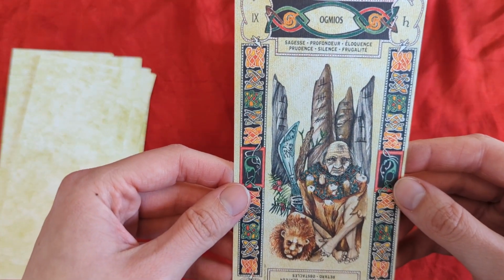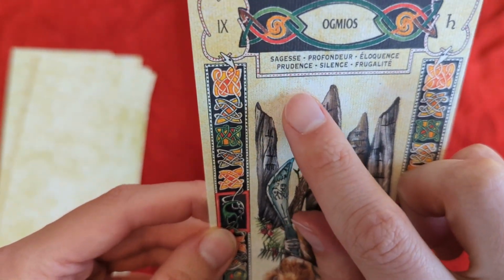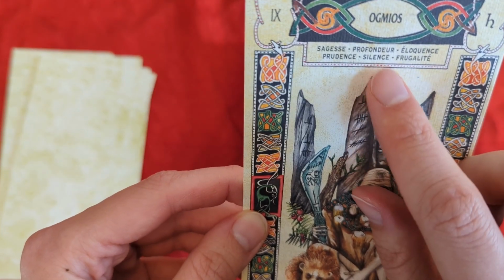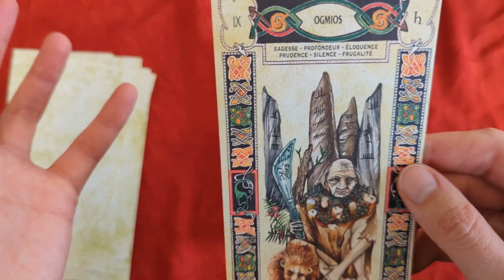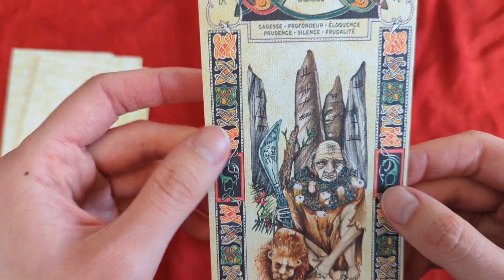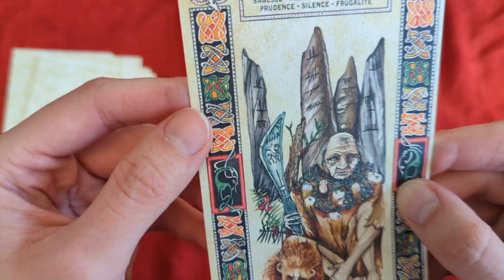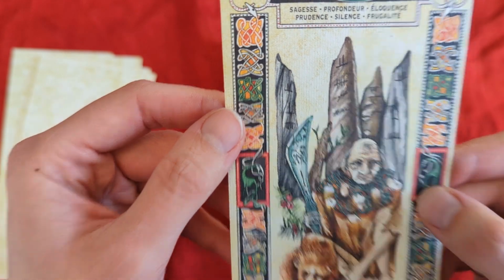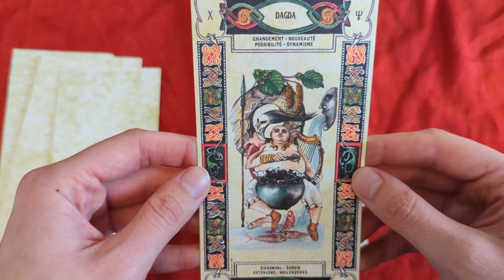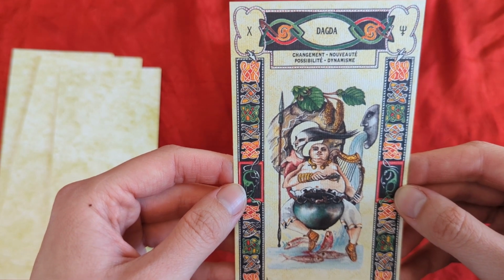Then number 9, we have the Hermit, Ogmios. So keywords: wisdom, profound eloquence, prudence, silence, and frugality. So sometimes the keywords seem on point, and sometimes they're a little bit left field. But in the background, I think you can see some of those Celtic, I believe they're called Ogham runes, which is fun. And you'll see, once we get into the minors, the Ogham associations for the cards as well. For 10, we have Dagda.